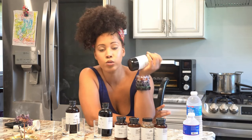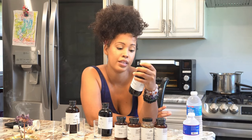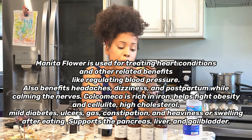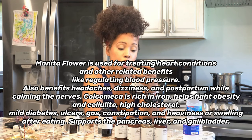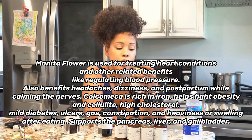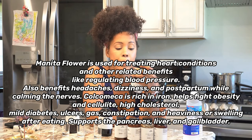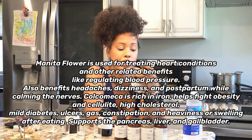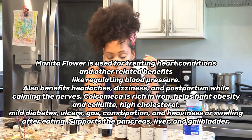This one is Maroon Tonic. This one has the Flor de Manita flower in there. It's good for treating heart conditions. It's good for regulating blood pressure, headaches, dizziness, postpartum, while calming the nerves. Okay. Coco Mecca, which is rich in iron, helps fight obesity and cellulite. It's high cholesterol. It helps with mild diabetes, ulcers, gas, constipation, and heaviness or swelling after eating. And supports the pancreas, liver, and gallbladder. That's what this Maroon Tonic is for.